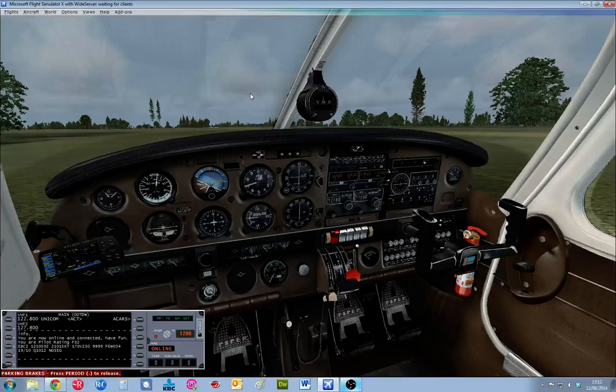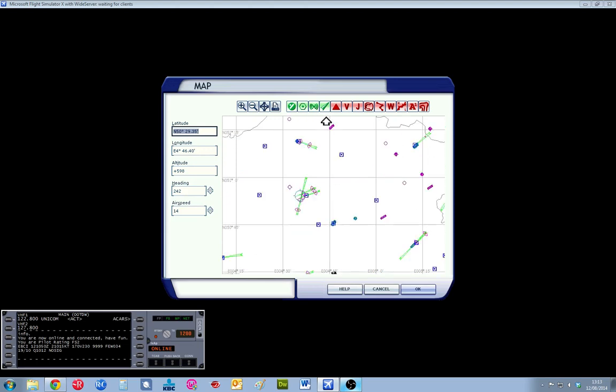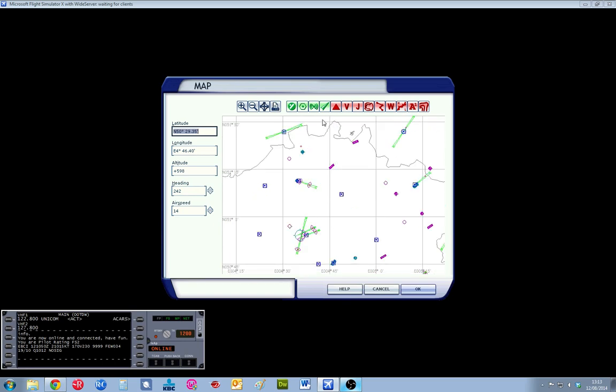Okay, and I'm going to set my nav2 on the Alpha November Tango VOR, which is 113.5 on the 336 bearing. Could this be correct? This does not seem to be correct. Let me just check that on the map. This is where we should be going. So this is not our correct.